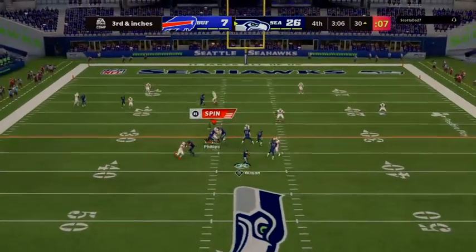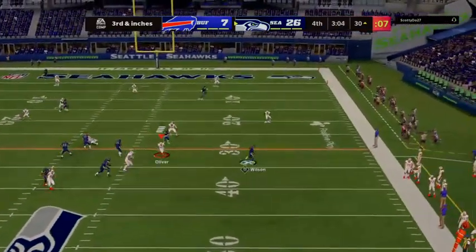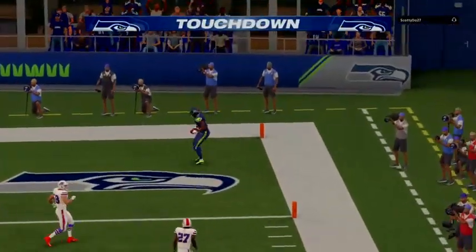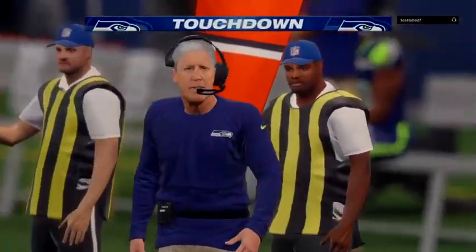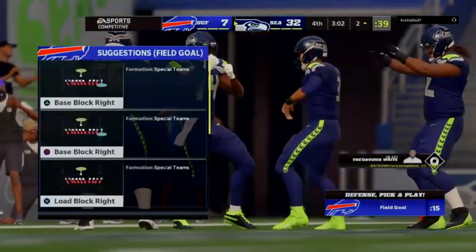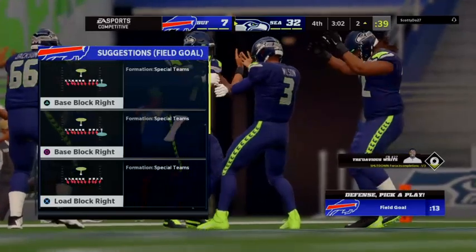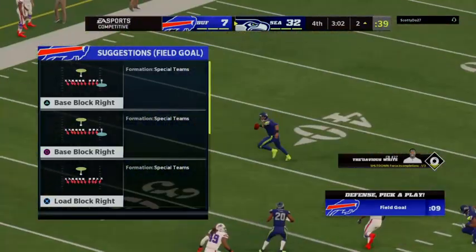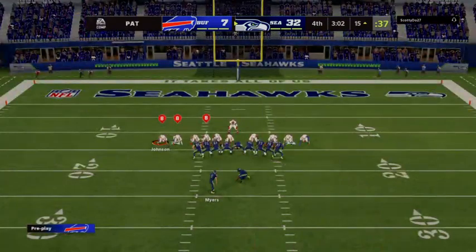From the shotgun, Wilson. Flush to his right. This is caught. Touchdown, Seahawks. Making a hat trick for Russell Wilson. Three touchdown passes now. Yeah, the Seahawks are able to stretch that lead out a bit further. They were still throwing with a comfortable lead here late, and now that lead is even more comfortable.